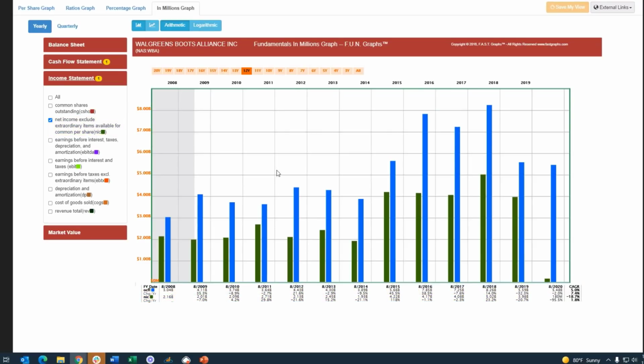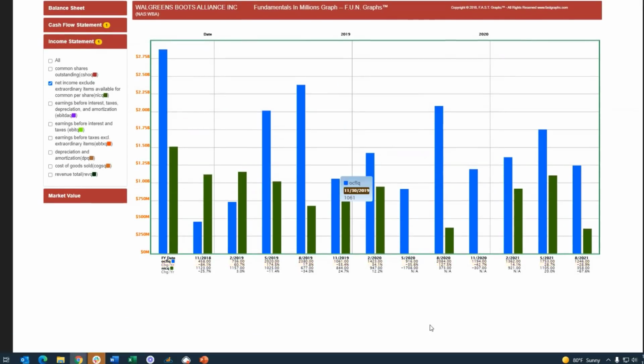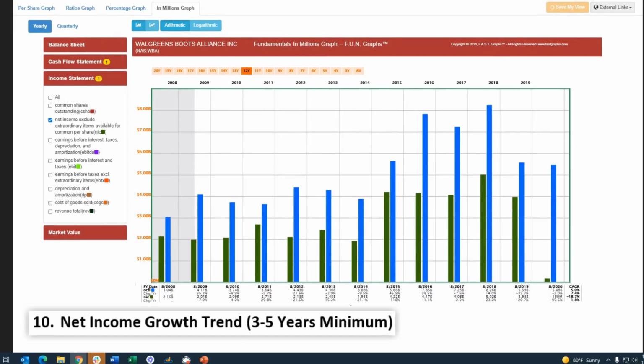That's something that's pretty significant. But then if I go and take a peek at this quarterly, you can see that their net income is improving a little bit here quarter to quarter. And their operating cash flow has also kind of stabilized a little bit. So, looking at it from a more long-term trend line, I do have operating cash flow, or cash flow from operations, higher than net income.